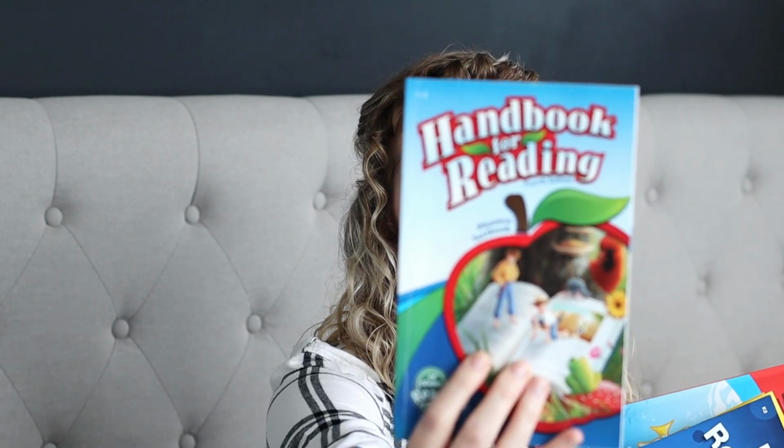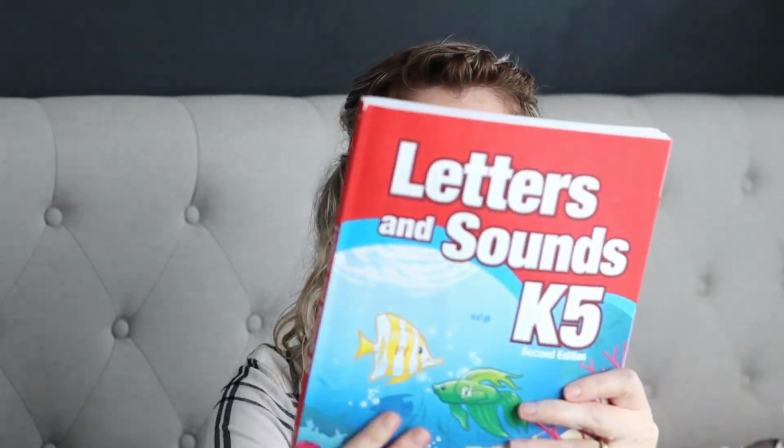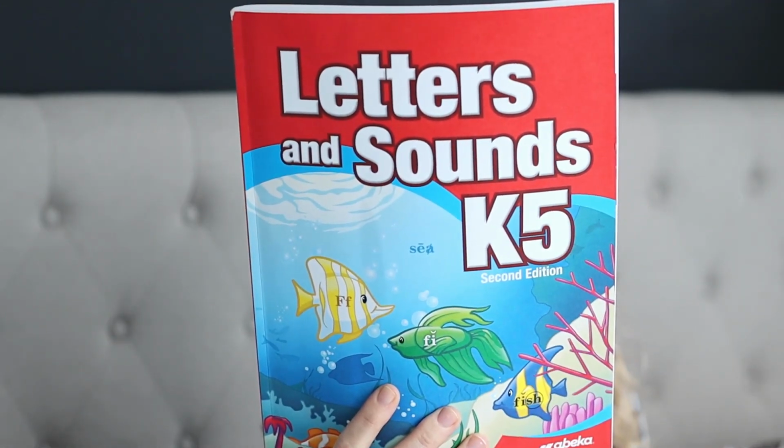So I ended up getting a handbook for reading from them, which you can see there. I got all of the phonics readers, which there's a whole bunch of these, you can see. And then I got Letters and Sounds K5, their workbook. I did not get the teacher's edition, and I did not get the lesson plans and all of that. I didn't feel it necessary.